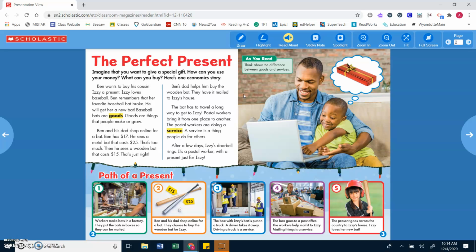So in this part of the article, the postal workers are providing a service. They're doing something for people. They are doing something for Ben. They're delivering the bat to Izzy. So the good is the baseball bat and the service is the postal worker.